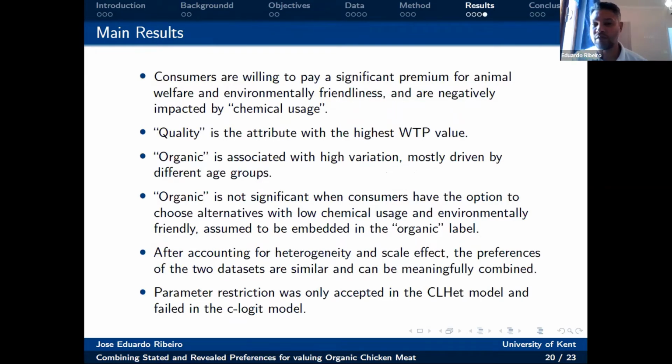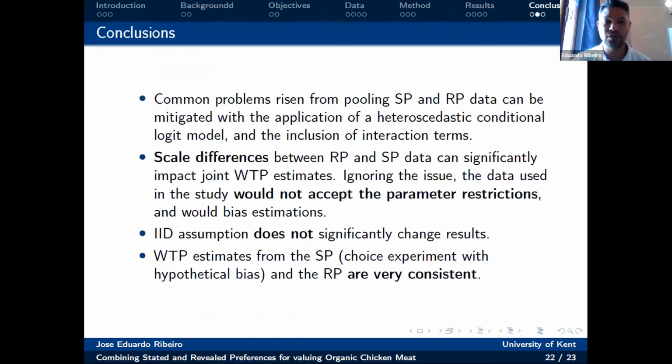These are the overall results. Quality, not obviously but intuitively, has the highest willingness to pay. Organic, if you don't include the interaction terms, which means when you don't account for the heterogeneity across individuals, is not significant. But it's understandable, because when you include the choice experiment, you have attributes that are usually associated with organic, and individuals now have these attributes available to pick from. So it doesn't make sense to choose organic when you have the attributes that you would choose organic for, for example health, animal welfare or environmental impact. So that's the overall conclusion as well.